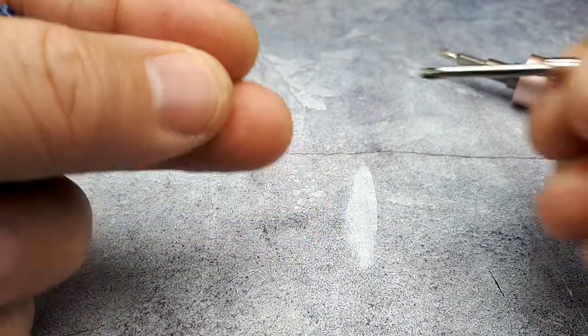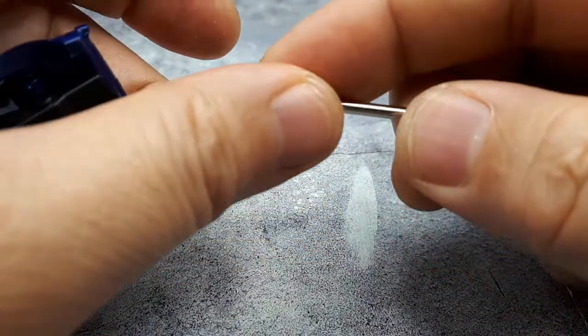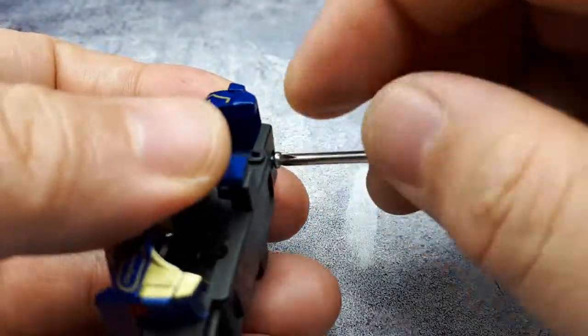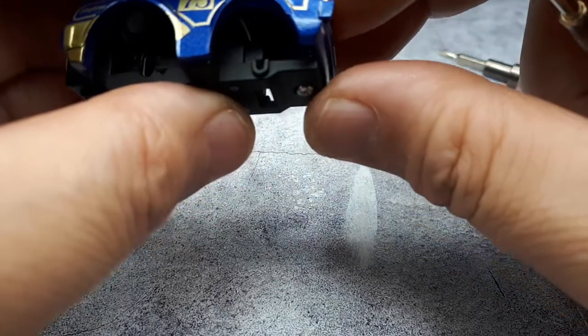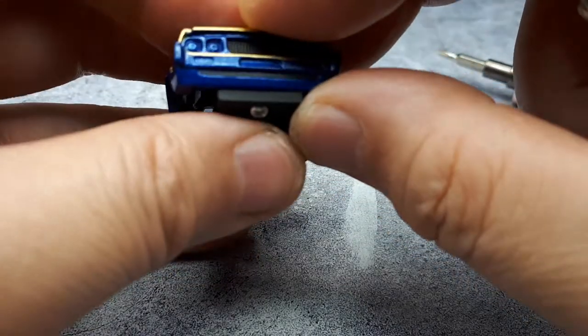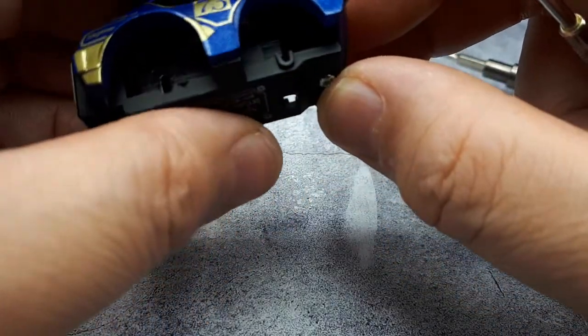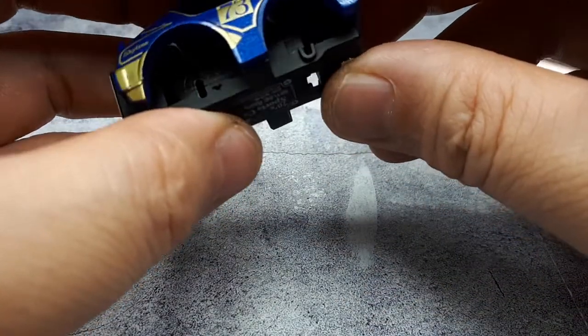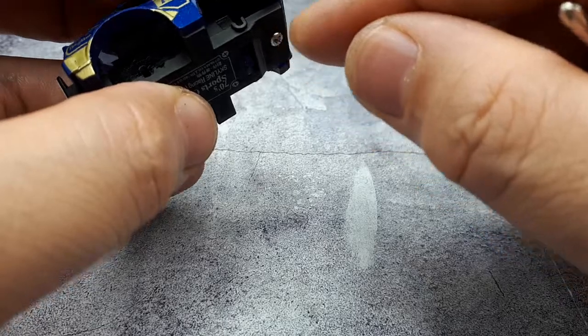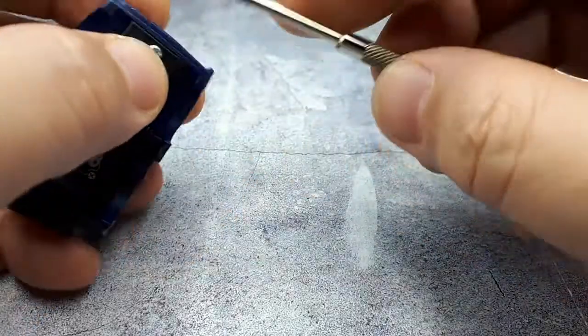Where'd that screw go? I'm not going to use the electric screwdriver because this is soft plastic. Is that how it went? I feel like this should be resting inside the body more. Oh, there it goes. Alright.